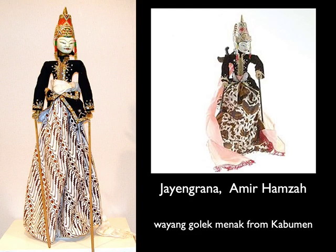This is the hero of the Wayang Golek Menak. Menak stories are the stories of the uncle of Muhammad, and this is the uncle of Muhammad, Amir Hamza, who is often commonly referred to as Jayangrana, the most victorious. Jayangrana Amir Hamza is a refined hero, and he holds court and he draws people to him. He is not nobly born.